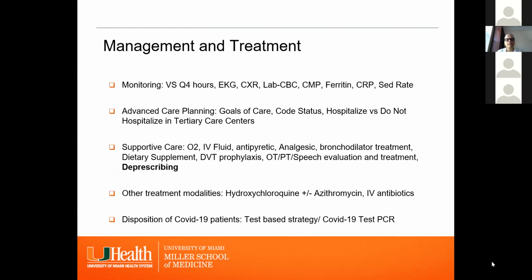So the following is our management and treatment protocol, some key elements of that protocol. The patients were monitored every 4 hours with a set of vitals, particularly including their saturation. They had an EKG on admission, and if they were to be on hydroxychloroquine daily, they had a chest X-ray on admission and the following set of laboratory tests: CBC and differential, CMP, ferritin, C-reactive protein, and sed rate.